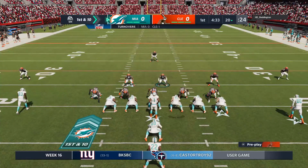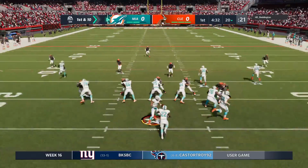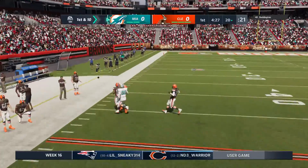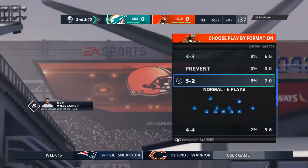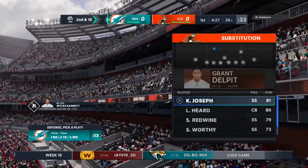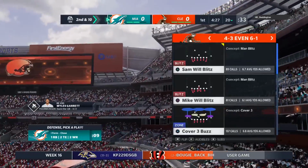Tagovailoa and the Dolphins come up 1st and 10 at their own 20-yard line. After the turnover, it's Tua. Oh, he's going to take a shot right away. And that will be incomplete. Would have been a big hitter if they had connected. Instead, it's 2nd down. So many times we see teams go on the road and want to lean on their running game. But this crew just announced they're going to try and air it out and make hay downfield.